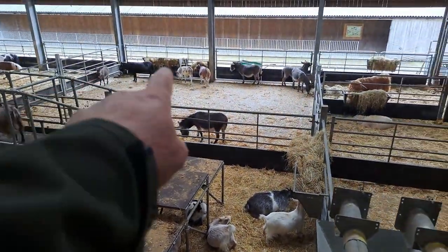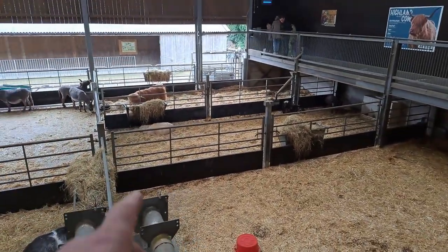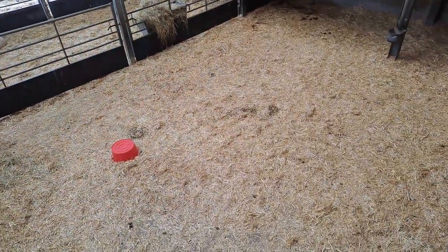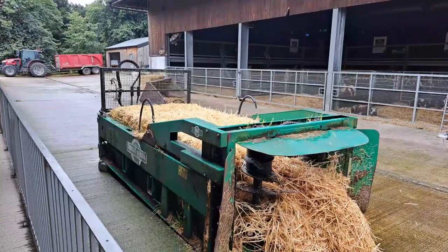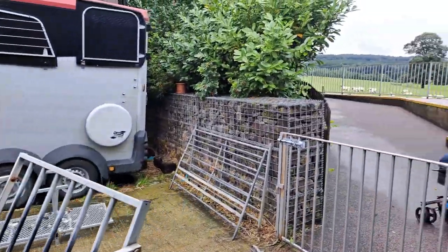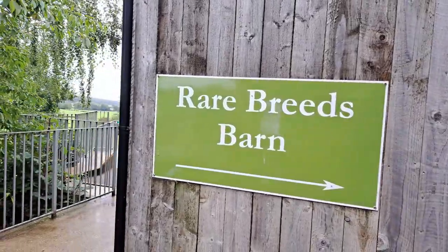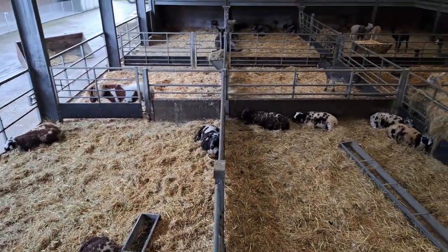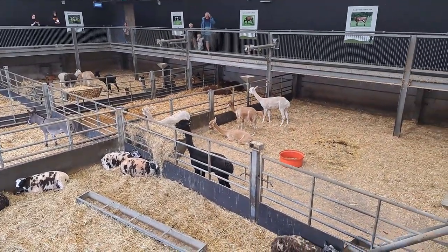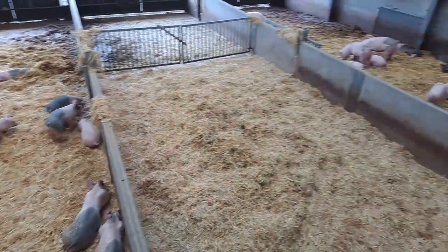We've got some Shetland ponies, a couple of donkeys, more sheep, Highland cattle. Got a little bale spreader there and the horse trailer. Rare breeds barn. Here we are in the oink oink pen.